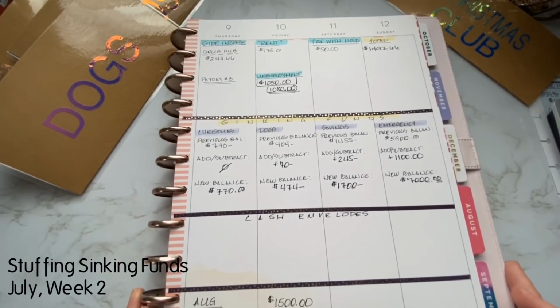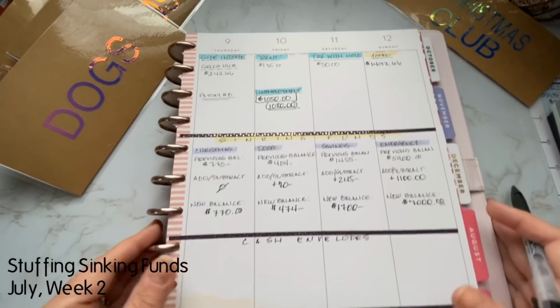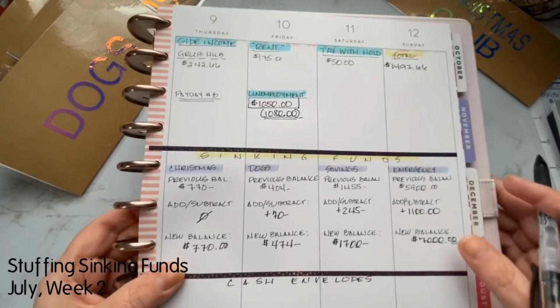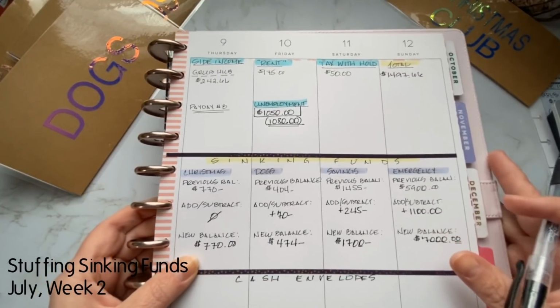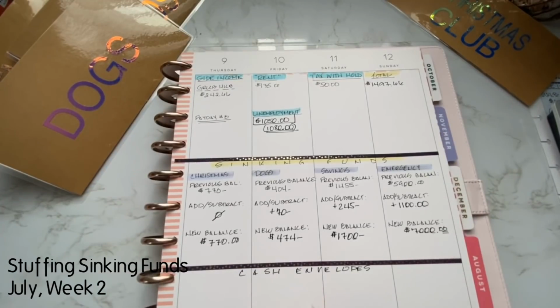I don't anticipate any other money coming in between now and tomorrow. That would be nice. You know, maybe I would win the lottery, but this is it for the week. So I will be back next week, and I will be showing you guys Grubhub, hopefully unemployment, my regular paycheck. We have my nephew's paycheck budget coming up, and I'll also be doing a separate video immediately following this to give you an update of my sinking fund trackers.